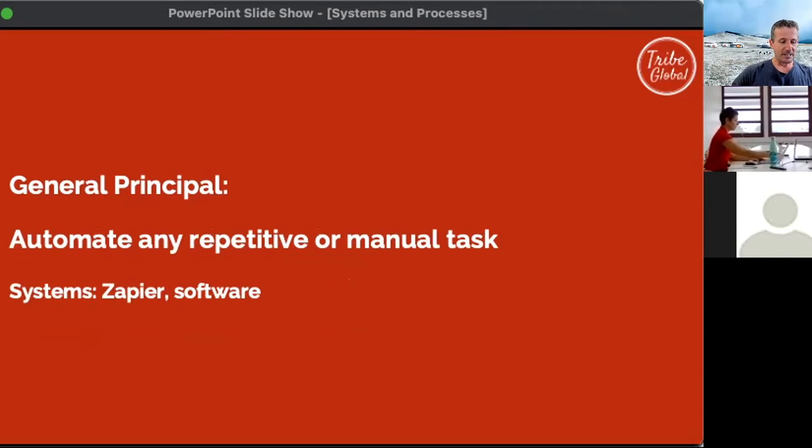The second thing, if you're going to take away anything from today, so the top three, the second one is automate anything that you do repetitively. So anything that you have to do multiple times over, think about how you can automate that. So some very simple examples. Imagine every day you walk into your office, you have to turn on the aircon, turn on the music, turn on the lights, turn on the photocopier, or whatever.